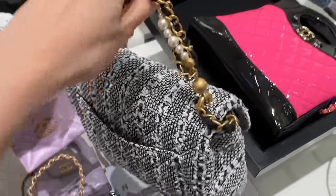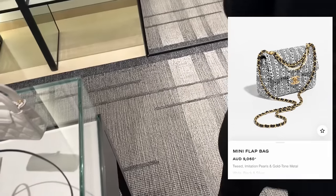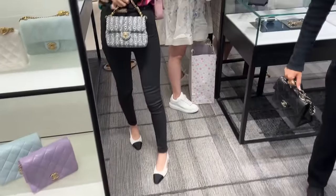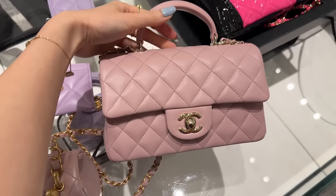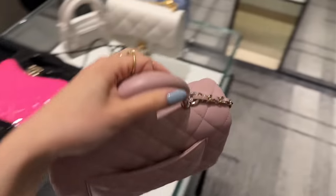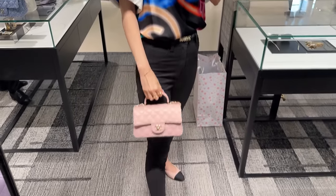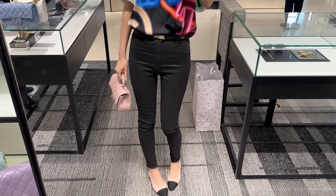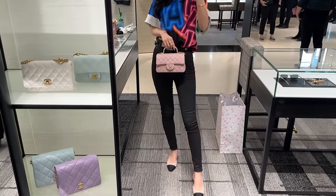This is the tweed version of the pink iridescent bag I showed you guys with the pearl strap handle. Definitely prefer the pink iridescent over this one. This pink shade is very neutral and looks really special in my opinion. So my pick would be either this mini top handle bag or the pink iridescent with the pearl straps.